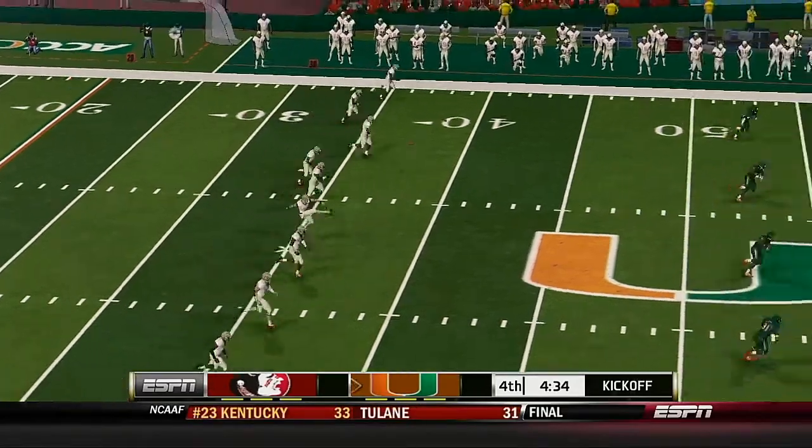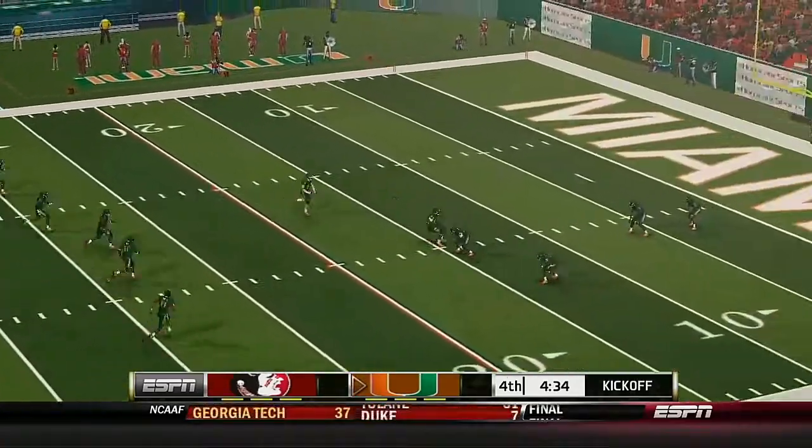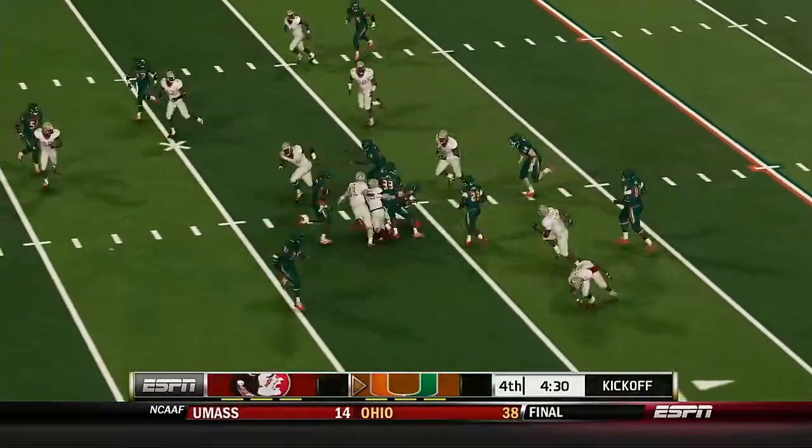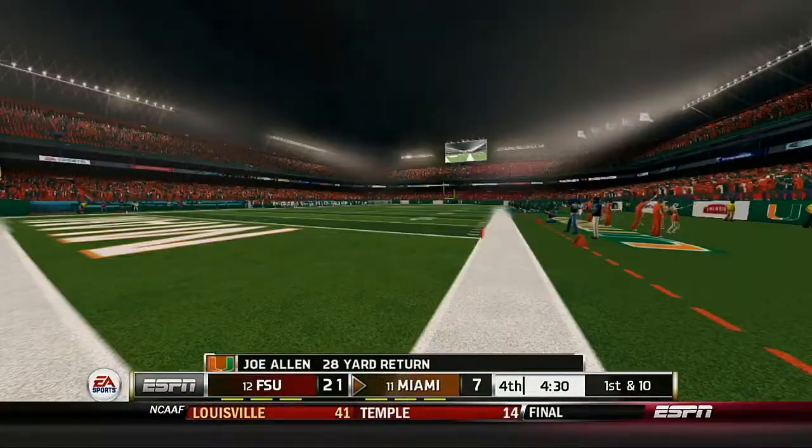Holloway has the ball all teed up, and he's ready to kick this one off. He'll return it from the 4-yard line. And down he goes at the 31-yard line.